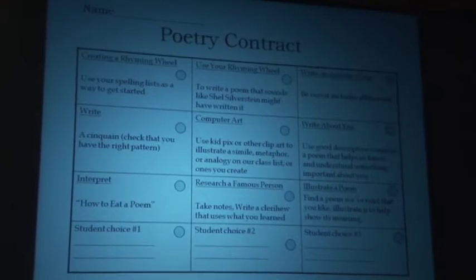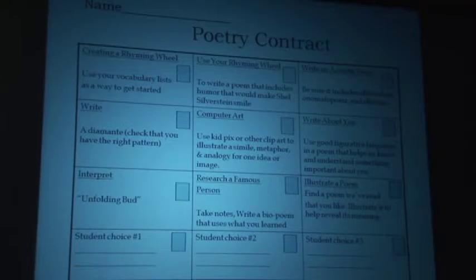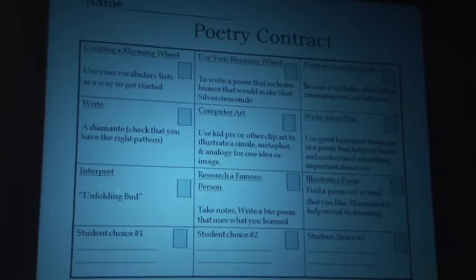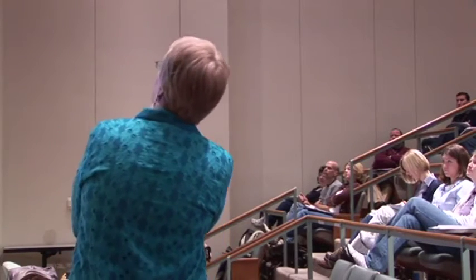This is one version of the contract, and this is the next version. And honestly, if you blinked, you wouldn't even notice that there are any differences, except that one has circles on the top and one has squares. Everybody has the same headings. Everybody has 3 choices. I asked the teacher, this one, by the way, is a more advanced version than this one. And I'll give you a couple of illustrations.